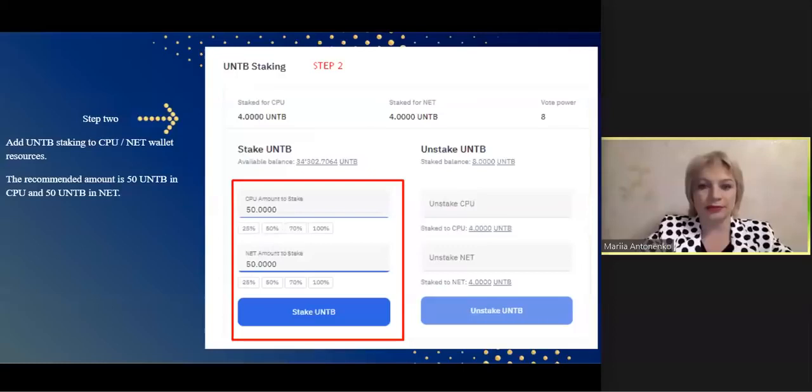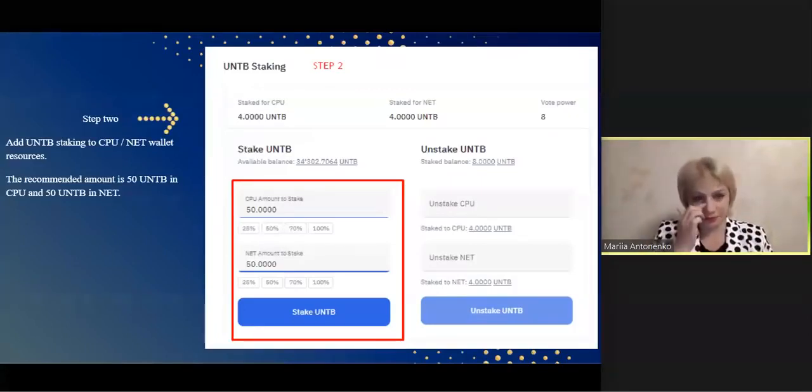I will try to explain what RAM, CPU, and net are, as I understand that many partners, when a year ago we told you about our blockchain without wallets on hand, you were listening to this information, but you didn't understand what we were talking about. Whereas now, when you have your wallets on hand, you must clearly understand what RAM, CPU, and net are.